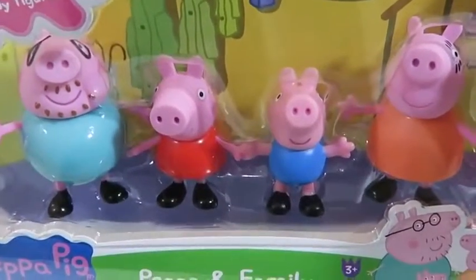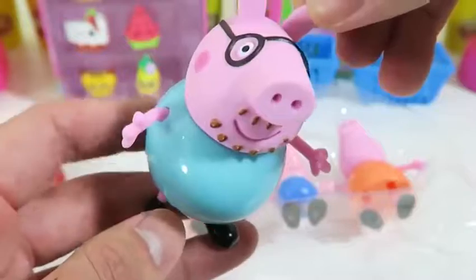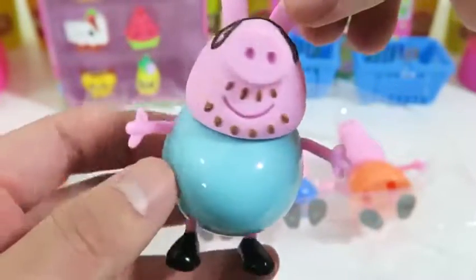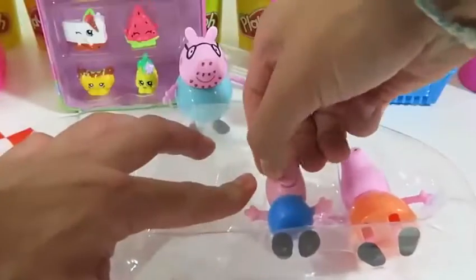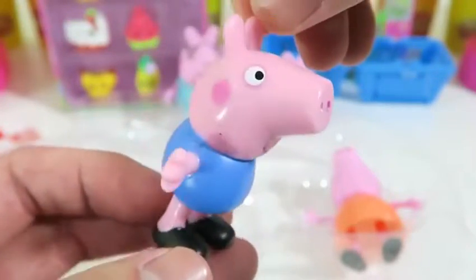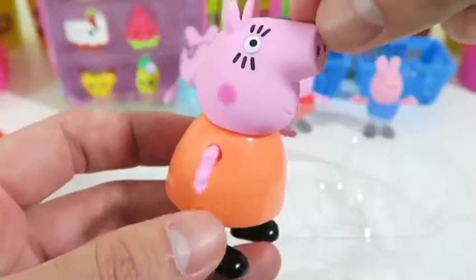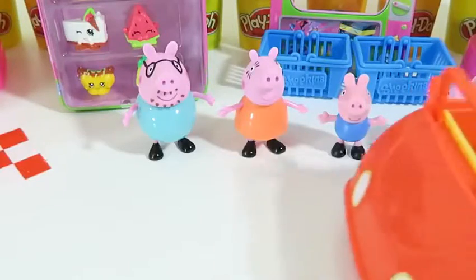Now let's open up this Peppa and Family figure set. We'll need this so that the whole family can go on a picnic. Here's Daddy Pig. We get another Peppa Pig. Here's George. And here's Mummy Pig. Now it's time for the whole family to get in the car.